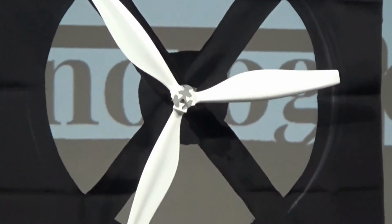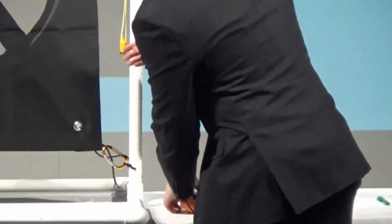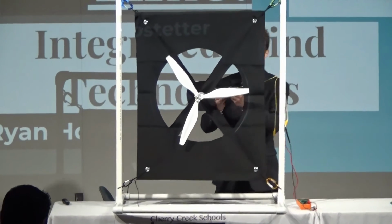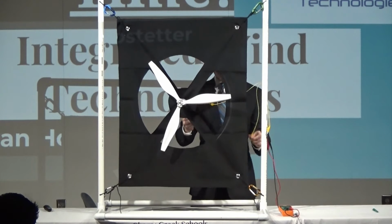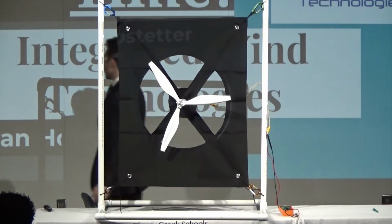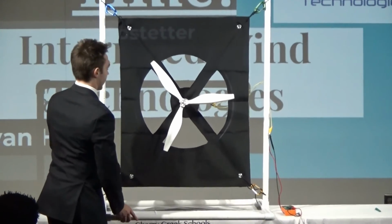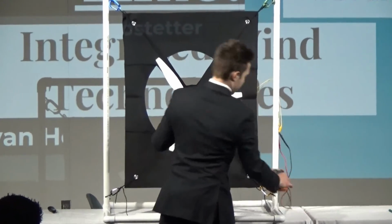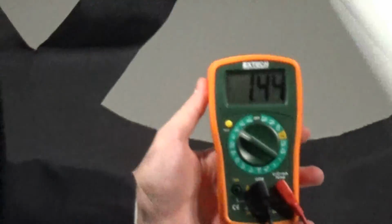Set up right here is my multimeter that I'm going to use to read off the current voltage, that is EMF, electromotive force. So with this turbine here, that took me maybe like 2 minutes to set up. So within 2 minutes, I can unroll this model and set it up and immediately start putting out potential. So this is creating electricity.